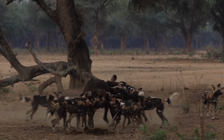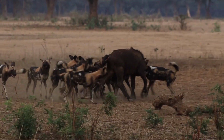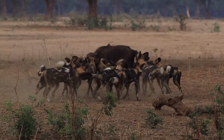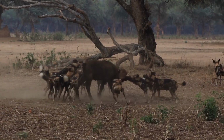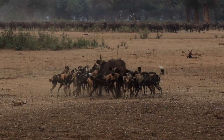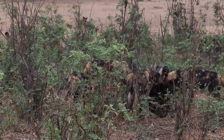The predators surround the calf, attacking from the front, the back, and every angle possible. The calf struggles desperately, trying to escape, but the wild dogs are too many and too coordinated. Despite its efforts, the calf is eventually brought down to the ground, where the pack begins a brutal feast, fully dominating their prey.